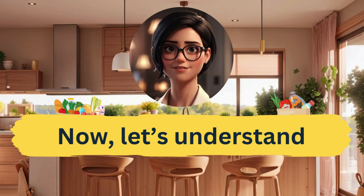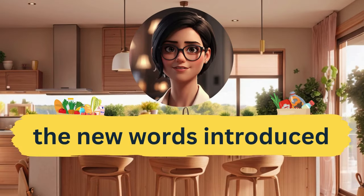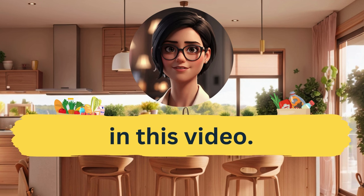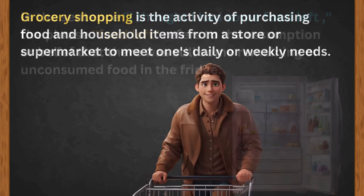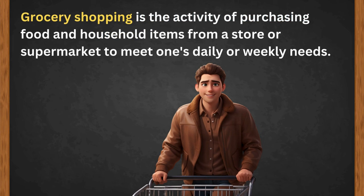Now, let's understand the new words introduced in this video. In the sentence, I thought I had some food left, the phrase food left refers to the assumption or belief that there was still some remaining or unconsumed food in the fridge. Grocery shopping is the activity of purchasing food and household items from a store or supermarket to meet one's daily or weekly needs.